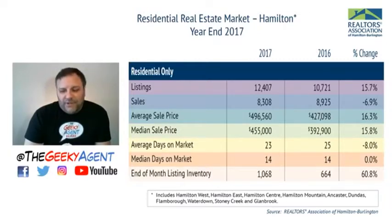If you take a look at the line above it, you will also notice, though, that the number of sales declined. So overall, our number of sales in Hamilton-Burlington went down about 6.9%, but the average days on market actually declined, so things were selling a little bit faster. And the end of the month listing inventory is actually quite a bit higher right now. So as we've seen a decline in sales, when you get to the end of the year, there's still a large number of properties on the market. As we saw from the previous chart, only 66% roughly of the houses that got listed were sold. So a lot of those properties are still sitting on the market and available for purchase.